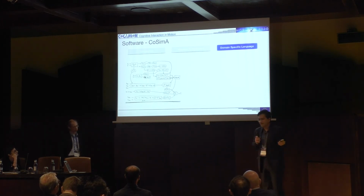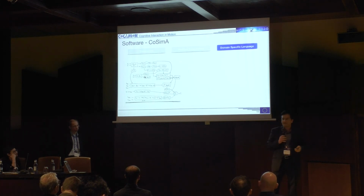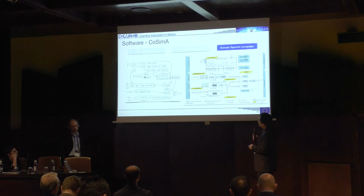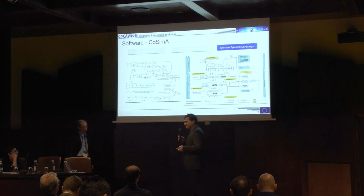Oftentimes we have this situation: you have a nice idea, you write it on a piece of paper, but then now you have to code. And roboticists are often very good robot programmers, but then there is a time constraint, and other limitations. So what we did is that we created these domain-specific languages. You can express your equations rather easily in block diagrams or even graphical languages. And then the code generator automatically converts it into machine-understandable, well-structured software. So now we can have a look at an application of this software architecture.